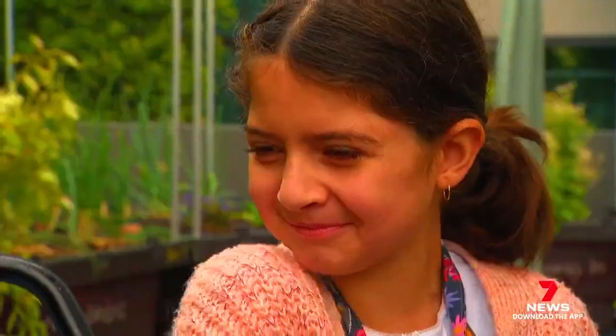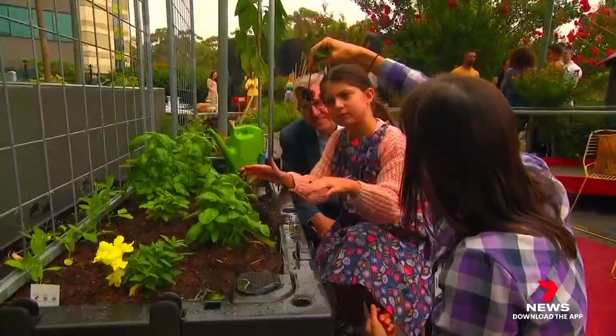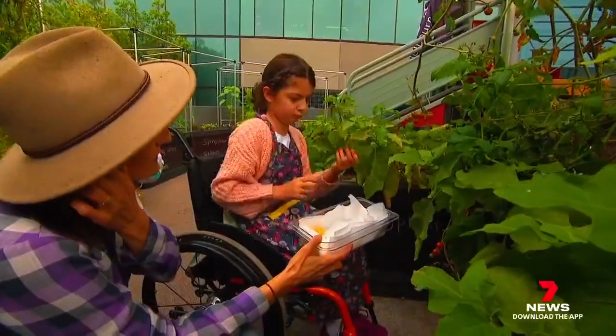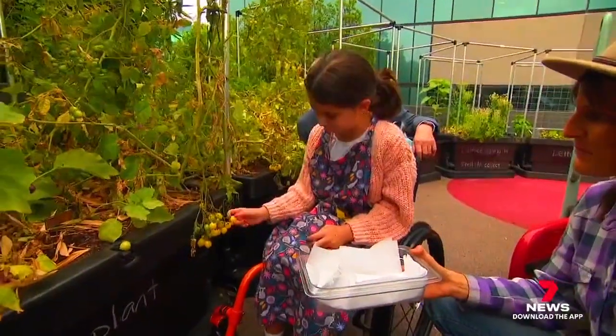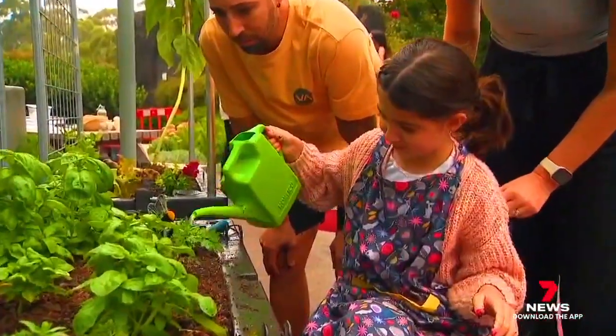And that's been amazing. 8-year-old Elena is spending time in the garden as part of her recovery. She developed a rare neurological condition earlier this year. It began with tingling in her arm. 24 hours later, she was paralysed. As parents, seeing your little kid like that, it was just so hard. Elena was flown to the Royal Children's where she's having intense treatment and physiotherapy. Every day she gets stronger and every day she's achieving new goals.